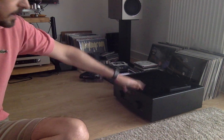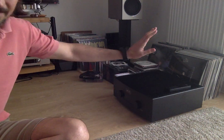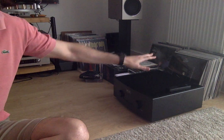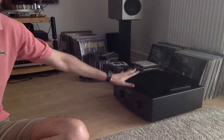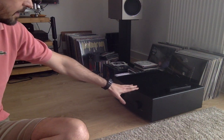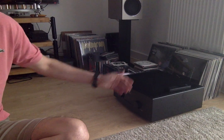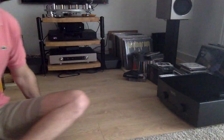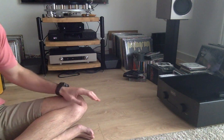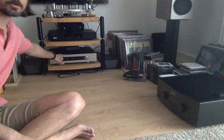The other thing is that it has, as I said, a lot of connectivity. It has XLRs, it has optical, everything. Very minimalist, very Scandinavian, and it's a really nice amplifier. It's really nice.